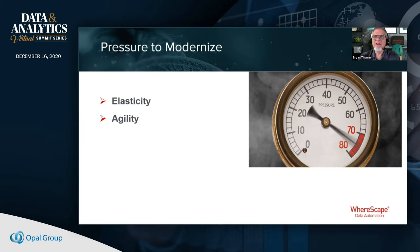In addition, data warehouse automation provides IT and business teams the ability to develop and prototype new services and products without having to spend a lot of money on that infrastructure.